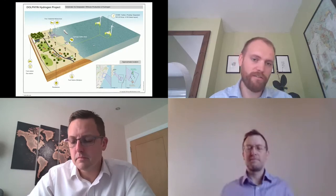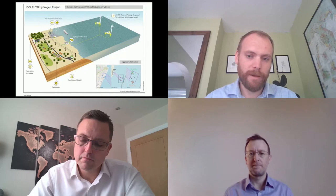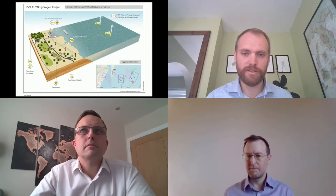And at the moment, for the Dolphin 800 unit and the Dolphin 4000 unit, we're looking at that being located around Aberdeen and feeding into Aberdeen. There are a number of clusters across the UK that are developing, but Aberdeen's one of those, and it's shown a strong leadership position, and we feel like we have a good symbiotic relationship with the community there.